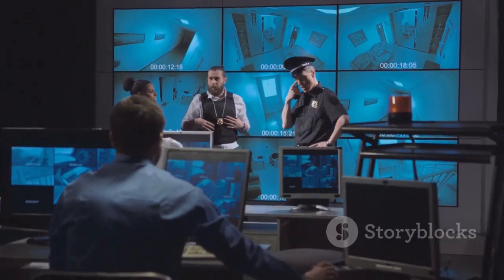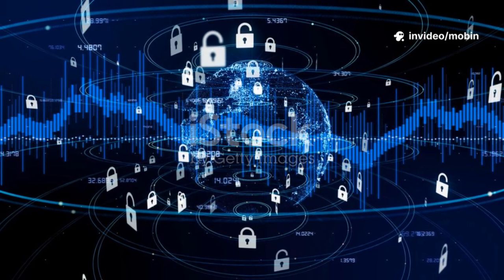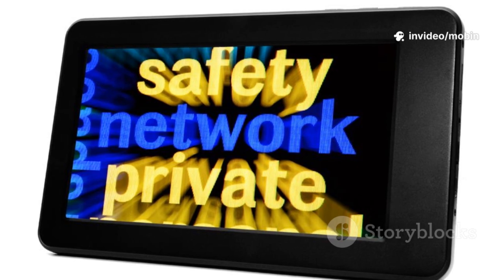Section 7, Beyond the Code: Network, API, and Database Security. While secure code is essential, your application doesn't exist in a vacuum. It runs on servers, communicates over networks, and relies on databases. Securing this surrounding infrastructure is just as important as securing the application code itself. Let's start with the network.